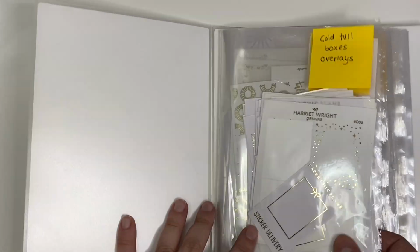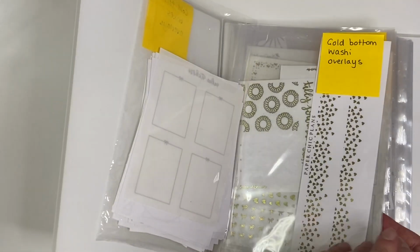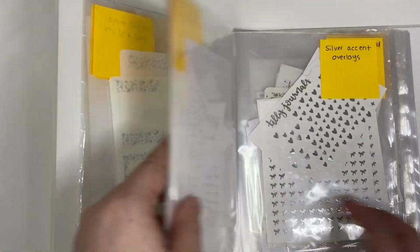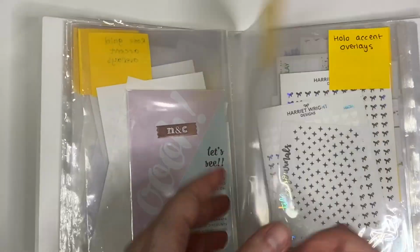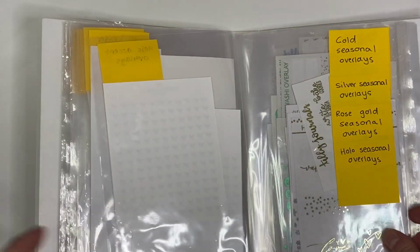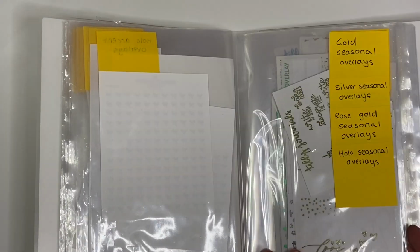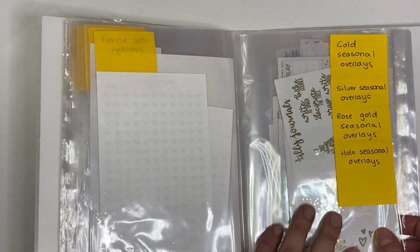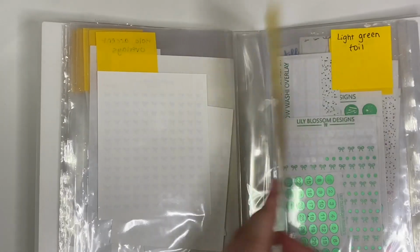icon. So these are split by gold full boxes, which is my biggest category, then bottom washi, header overlays, and accents, which is like tinies, and then I have that for each of the main foils, so silver, rose gold, and then hollow. And then seasonal ones are just all in one because I would have to use it based on what I actually have. I don't have that many seasonal overlays, so I'm not completely convinced this is the right way to do these, but that's how I have it right now.